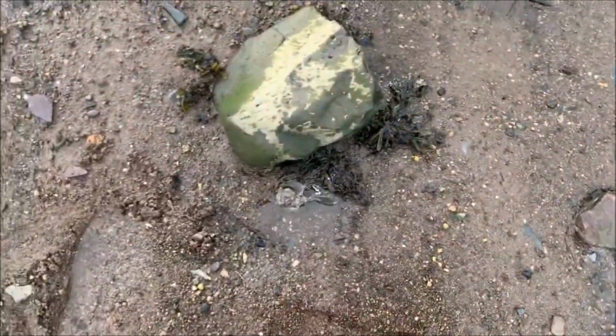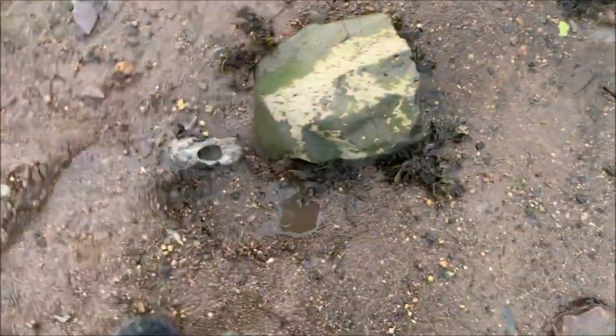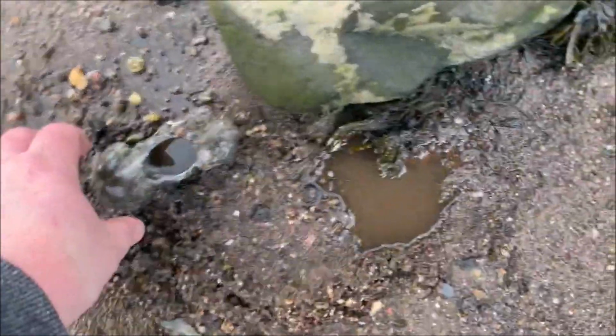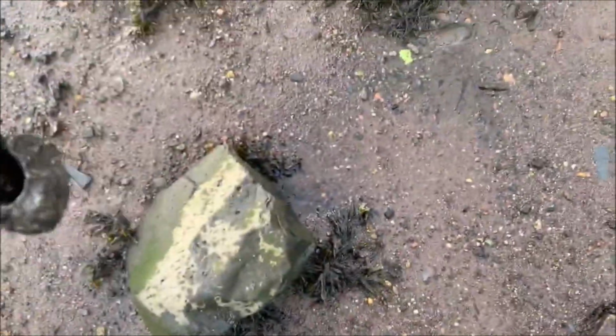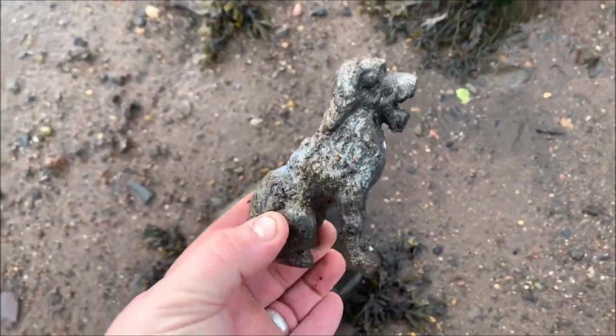Oh, we nearly got to buy that there. What's that? Bit of lead. Oh, it's not a bit of lead. Look at that, it's out there. Got to be out the tip, isn't it? Bit rough looking, that, isn't it?